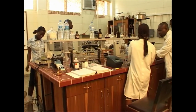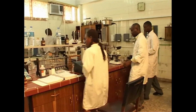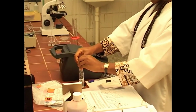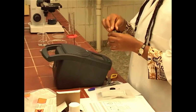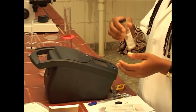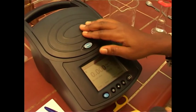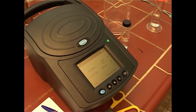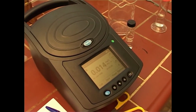So what we do here is we monitor the water. Our work here is to put the chemical in the water, then test to see the levels of the chemical in the water to see whether the levels are within acceptable limits, so that when this water is finally pumped to the consumer in town, we do follow-ups to town to check up the levels of this chemical to ensure that the levels are not beyond the acceptable levels.